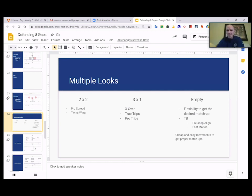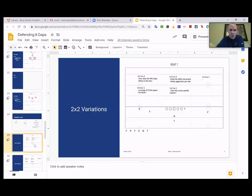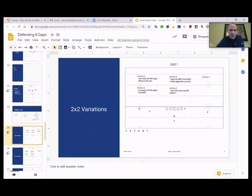Real quickly, some things that we do multiple look-wise. I'm not going to go through all this. But our personnel dictates how much we do other things. The year that we show film on right now, we had two tight ends, two kids. One kid could have played in the slot, but we like keeping them in there. If you've got a true tight end and a flexible kid, you can do multiple things with him. And this is some of the stuff that we can build off of.